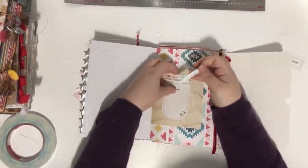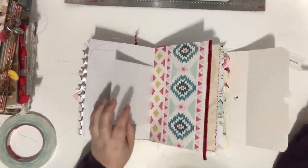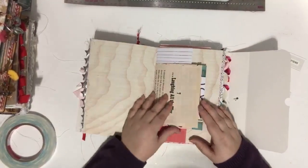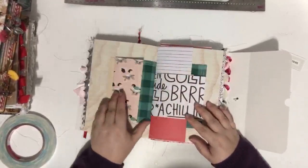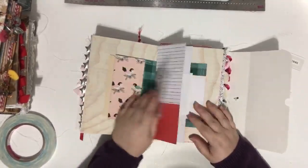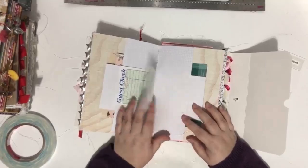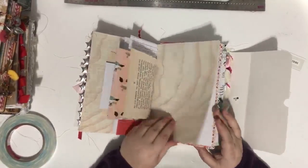So here's this chippered mason jar, and it's got a little pocket on the front. It's from Crate Paper. Pop-up. Yeah, you're right, Tamara. I got some vintage book papers in here. This paper flips out. I don't know, really fun. Little guest check thing in here. Wanted to add some fun ephemera and things like that too.